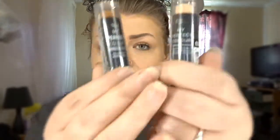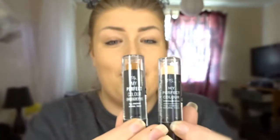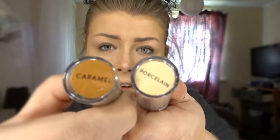So we have the My Perfect Colour sticks, and there were only these 2 shades that were acceptable for me to use. There was a darker one, this is the porcelain, and we have the caramel here. I know for my skin type these could be hit and miss, we're just gonna have to wait and see, but there is not a lot of range. My Primark is a little bit smaller than the average Primark, I'd say. Like, I don't have a shopping mall or anything in my little town.